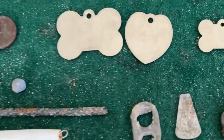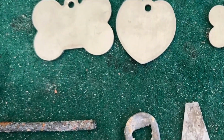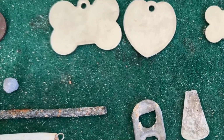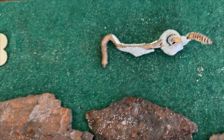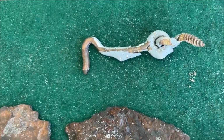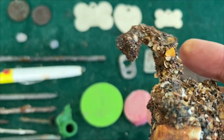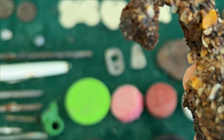And then I got these 3 dog tags, and I have them flipped over to the back because I don't want to give away people's names or addresses. So 3 dog tags, this one hook for a gate or the like, and then a really old looking lock. And I think this strap might be part of it.